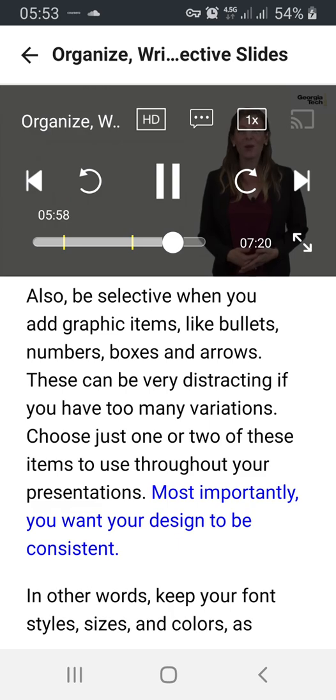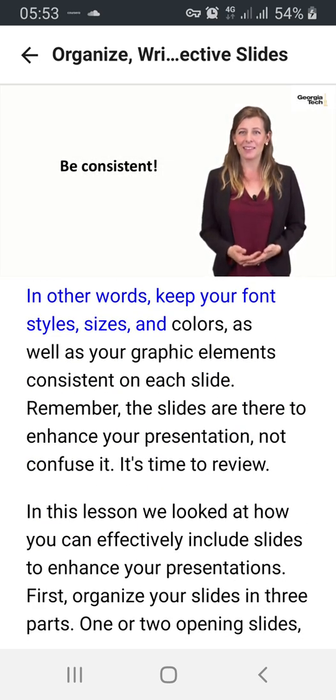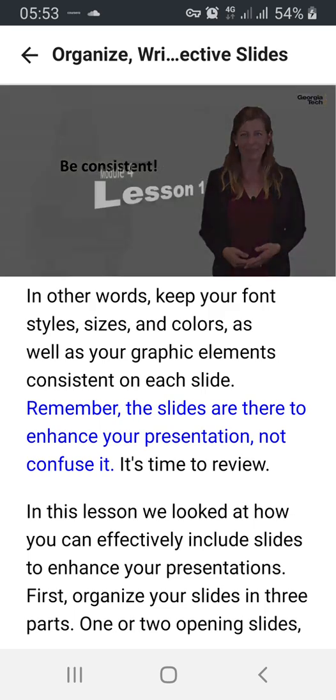Most importantly, you want your design to be consistent. In other words, keep your font styles, sizes, and colors, as well as your graphic elements consistent on each slide. Remember, the slides are there to enhance your presentation, not confuse it.